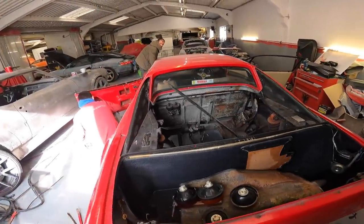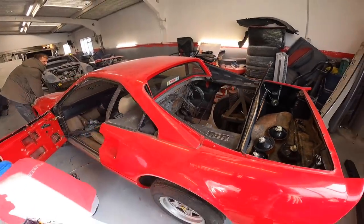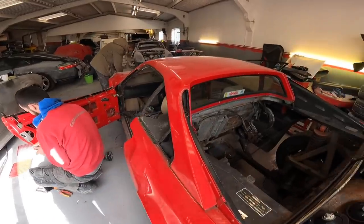How long does it normally take, guys, to strip down a car like this? Two days? Yeah. A lot quicker than me doing mine. Two weeks.